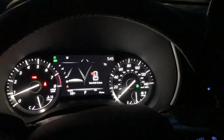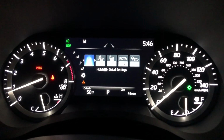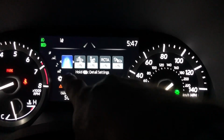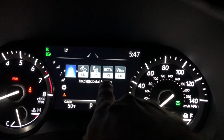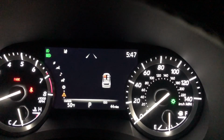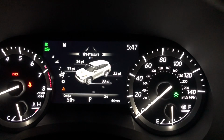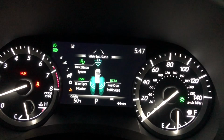All right, let's look at the multi-information display a little closer. This is a 7-inch multi-information display, and it gives us information that is in larger form than our 4.2-inch multi-information display. For example, these buttons here are lane departure alert, pre-collision system, blind spot monitor, rear cross traffic alert, road sign assist, things like that. It tells me I need to put on my seatbelt. Let's keep going here. This is our tire pressure indicator. Also tells us the status of our safety features.